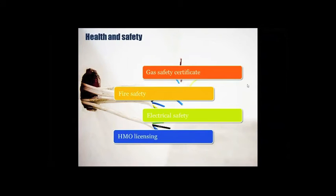Landlords have certain responsibilities in terms of health and safety. So, for example, a gas safety certificate is a legal requirement, and this should be renewed every 12 months. A working fire alarm should be installed on each floor of a property. The landlord must ensure at the beginning of a tenancy that the alarm is in working condition, and during the tenancy this would be the responsibility of the tenant.